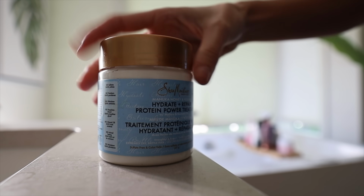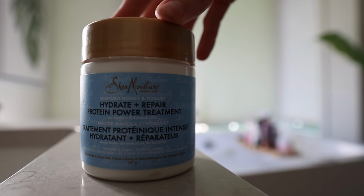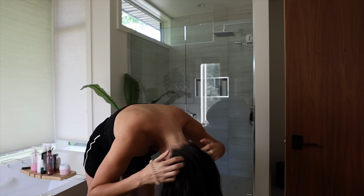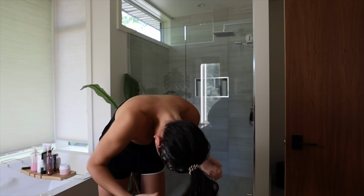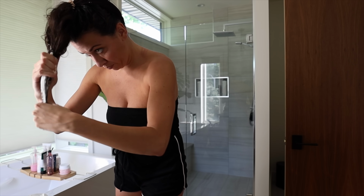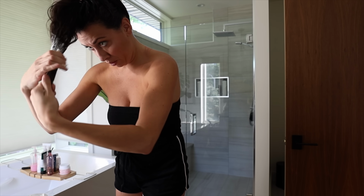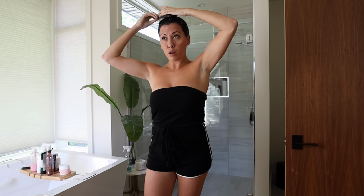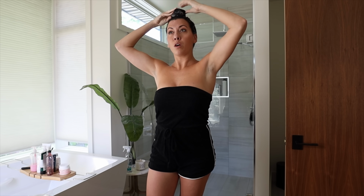And then I used this moisture repair cream on my ends. What I did is I put my hair into a top knot ponytail with one of those plastic little coiled elastics, and then I put the hair mask all over the ends of my hair, and then I just kind of smooshed it into a bun and let it sit for about 10 minutes. And it kind of just held itself there. So I left that in while my bath was pouring.